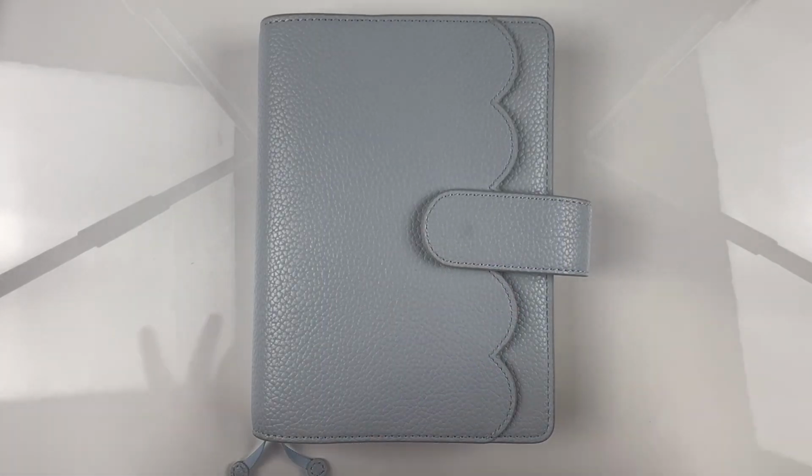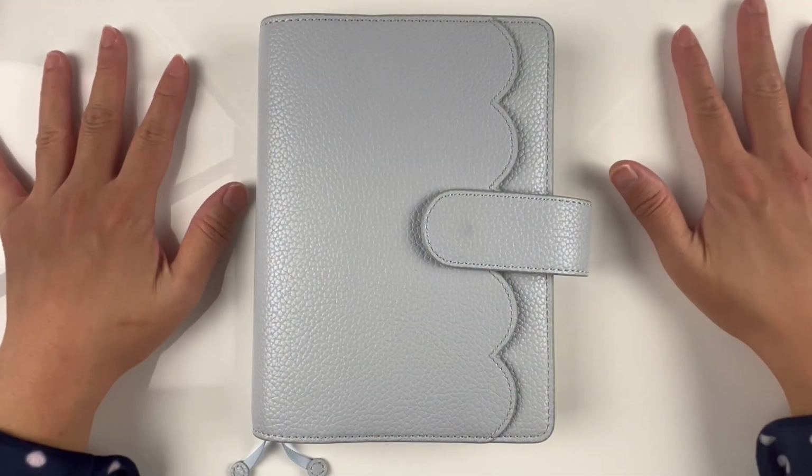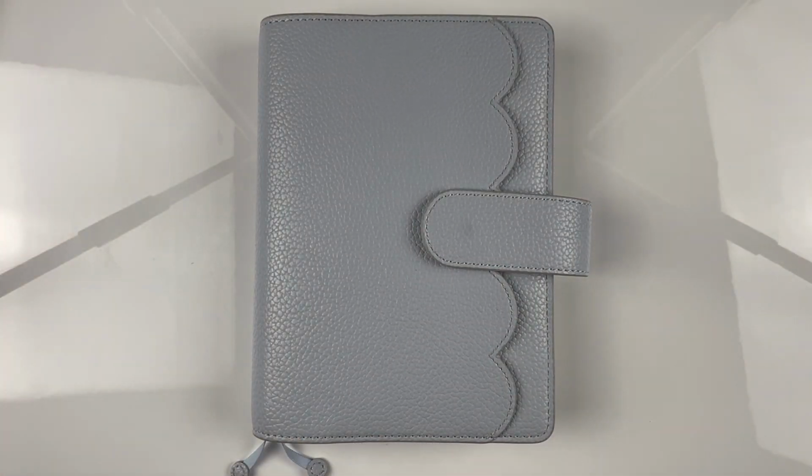Sorry, I'm so sorry about all the glare here. Don't mind that. I really need to do something about this table, and I've been saying it for almost 3 years.